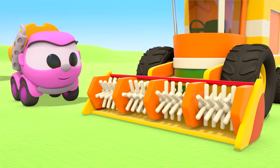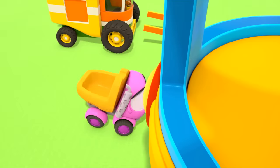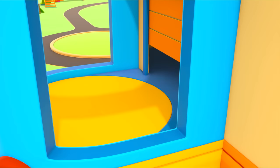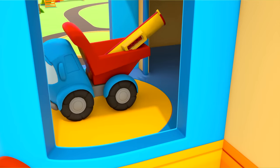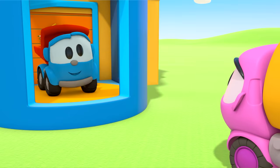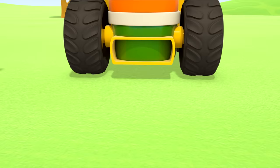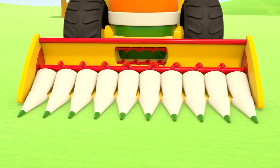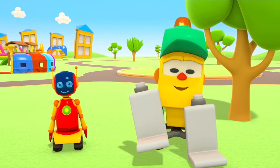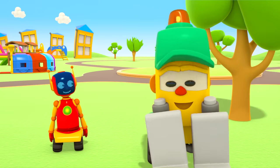We'll take this part off. Huh? Hmm. Leo! I'm on my way. Leo is bringing a part in his body which needs to be fixed to the combine harvester. It's a reaper. It lets the machine pull vegetables out of the ground. Hi there. Leo and Leia have built the combine harvester. Let's go to the farm.